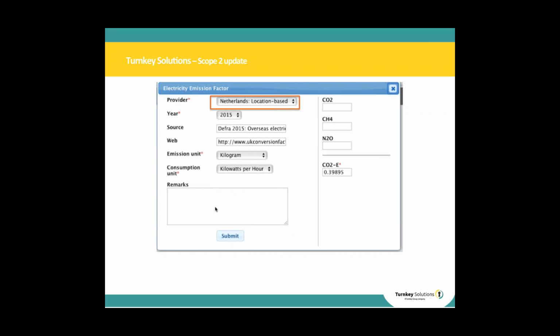Then, because you have to do both, as you say, two times reporting, you also have to do location-based. So here the DEFRA number 0.39 is an emission factor that is just based on general electricity providers in the Netherlands. Again, with the web link where you can look back at where the information is coming from. What we see a lot with companies that are changing from monitoring in Excel to monitoring in a platform is that one of the reasons is that a lot of the information they can't trace back to where they got it from. You solve that with this type of software.